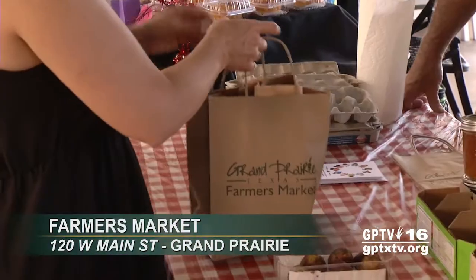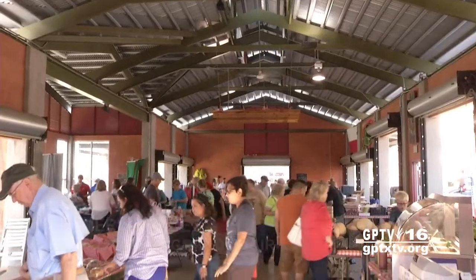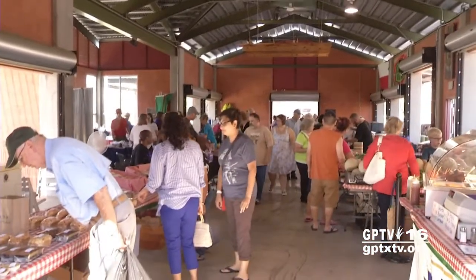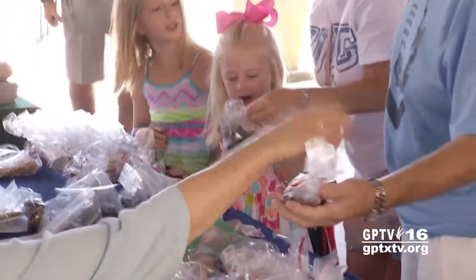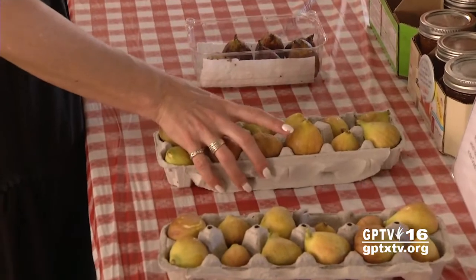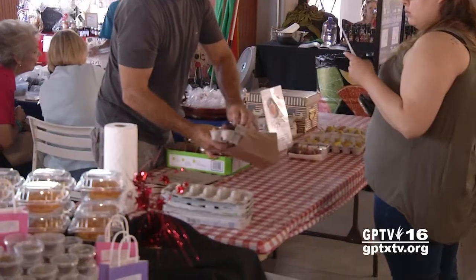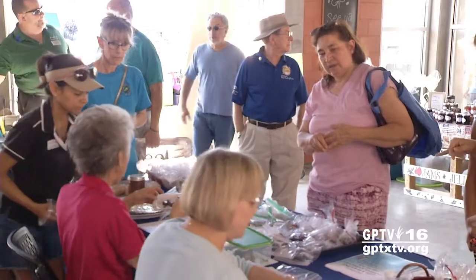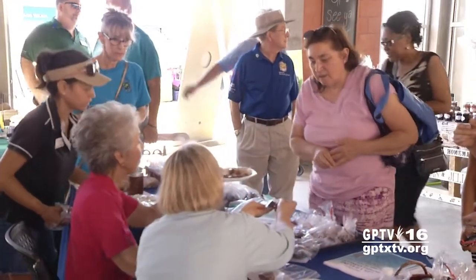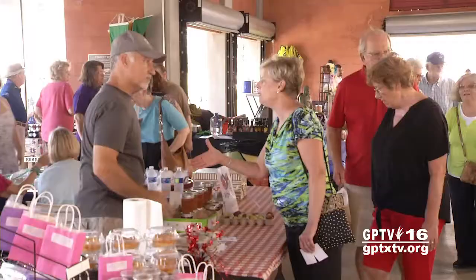Brisk sales on a warm day highlighted another busy Saturday at the Grand Prairie Farmers Market and carried on a tradition for a local charity organization. So they're $10 for... Yes, ma'am. It's called Miss Ruthie's Fig and Fudge Fest, and it's the 3rd straight year the event to benefit the Lifeline Shelter for Families has hosted the fundraiser at the market.